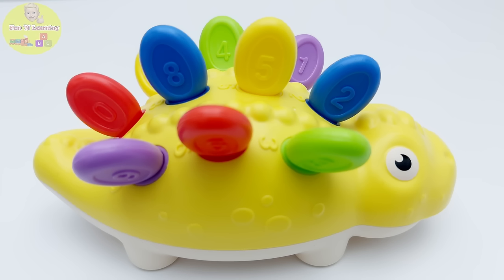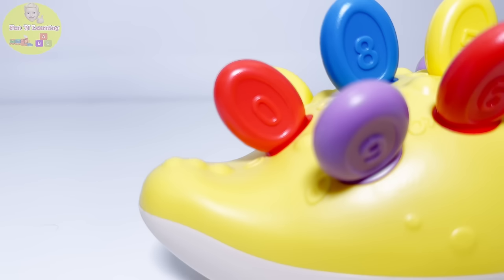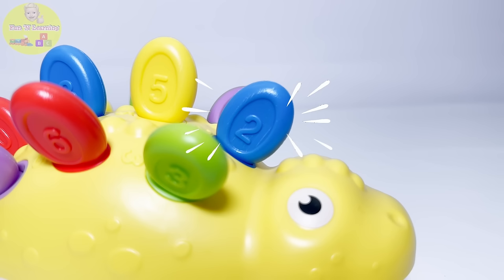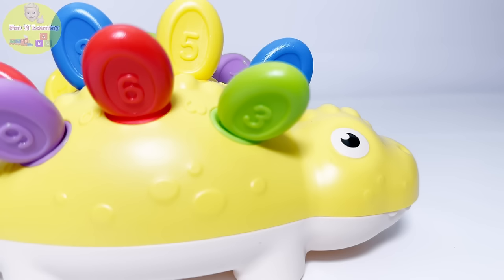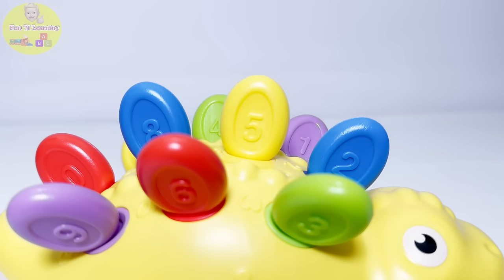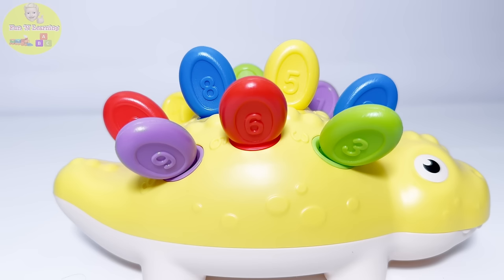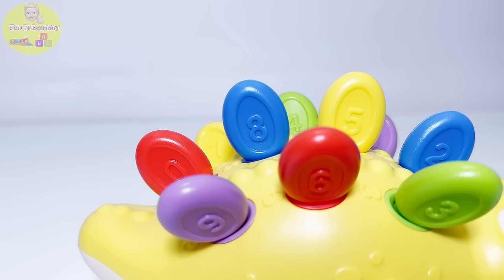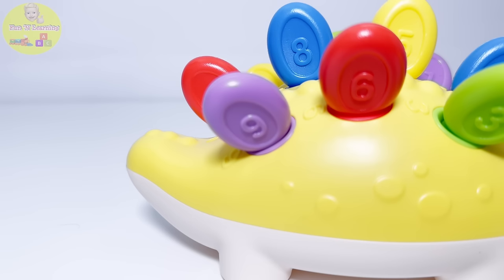Great job, young learners. We got all of Dino's spikes back where they belong. Let's count them. 0, 1, 2, 3, 4, 5, 6, 7, 8, 9.